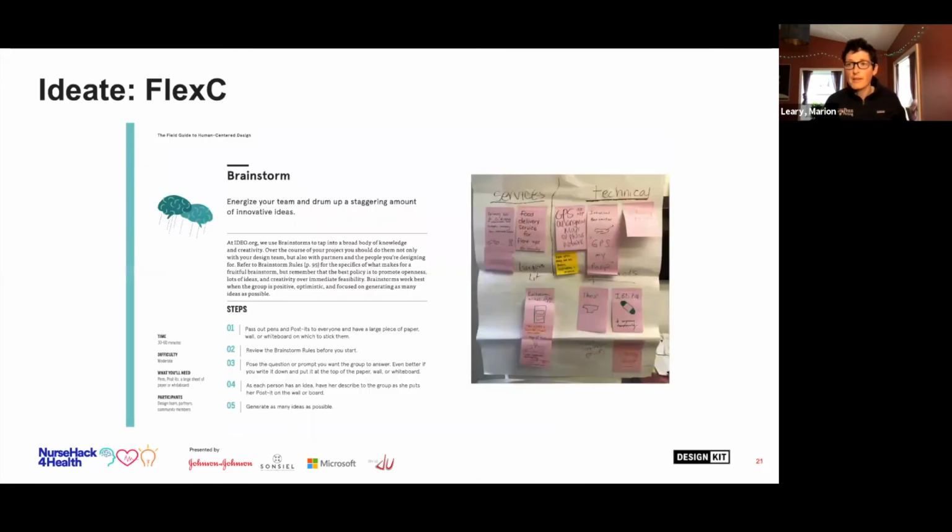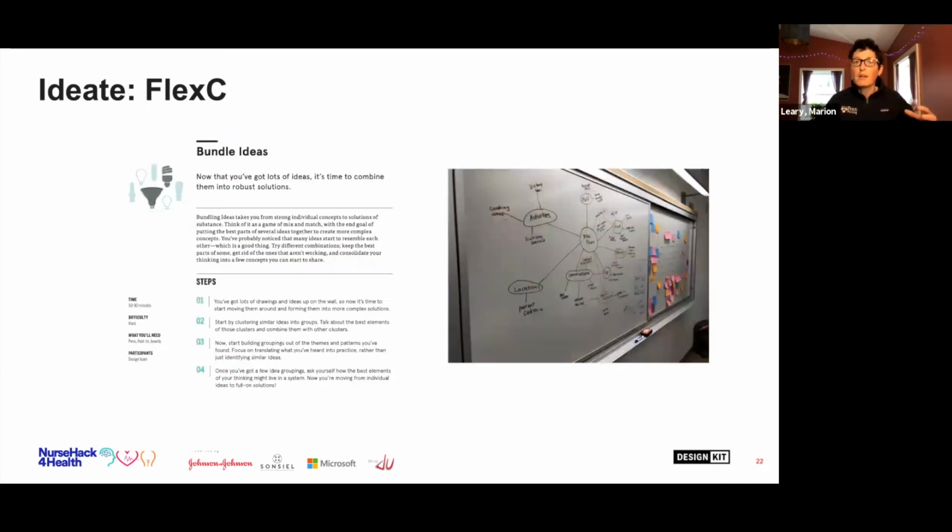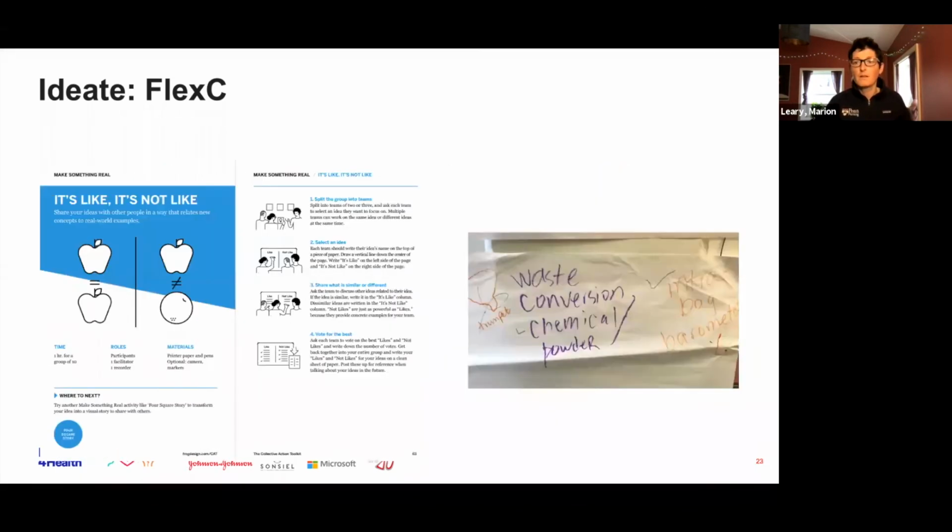And to start doing that, they start brainstorming. And I have all of the individuals in a team brainstorm separately. So they all write down as many ideas as they can think of to solve this problem. And then they come back together and they bundle their ideas and they start to look for themes and patterns that emerge that could potentially solve this problem. I give them an activity called It's Like, It's Not Like, so that they can think about what else exists out in the world that could potentially solve the problem.